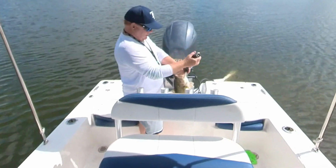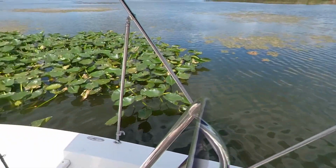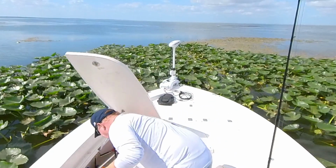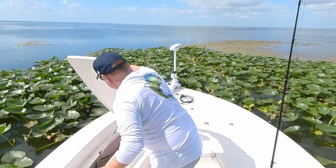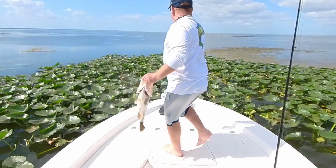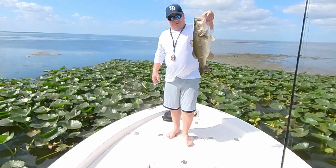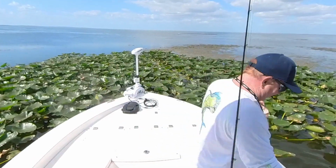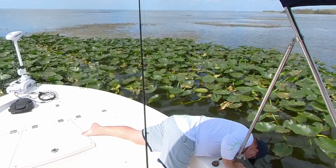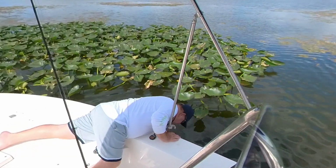5.11, 5.13. Can't beat that. There you go. That's what it's about. We turn her loose right here. All right, big girl. If you ain't already made babies, go make some, and if you have, go feed up. Off she goes.